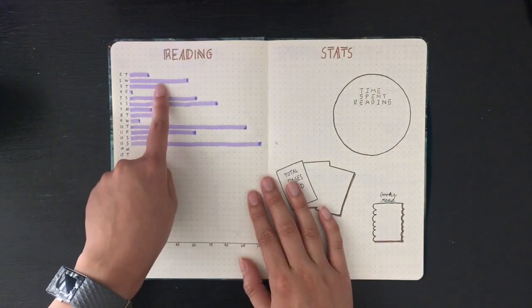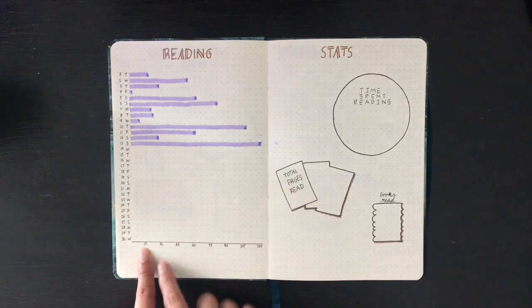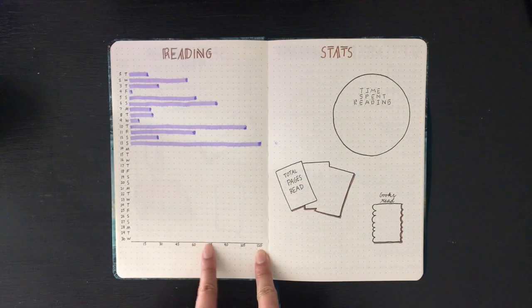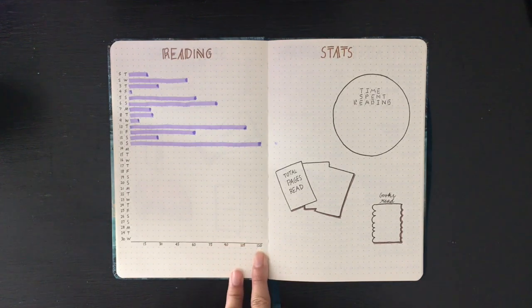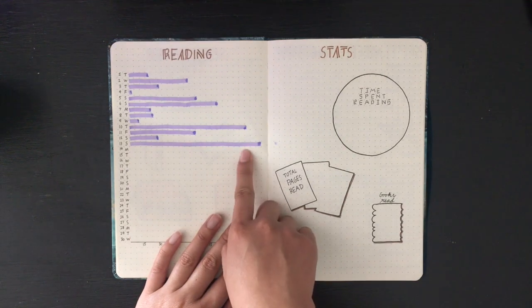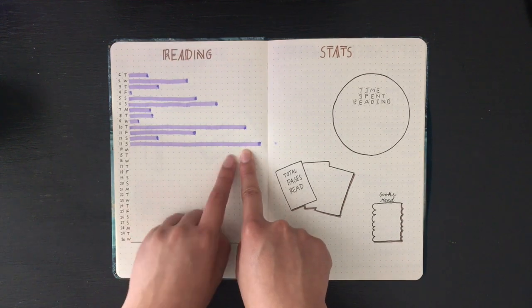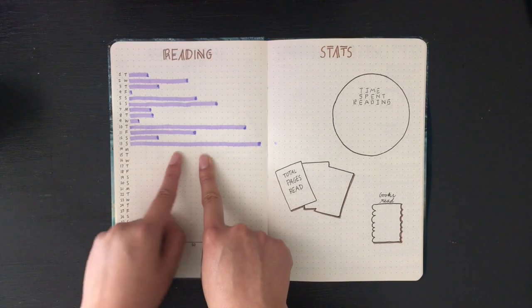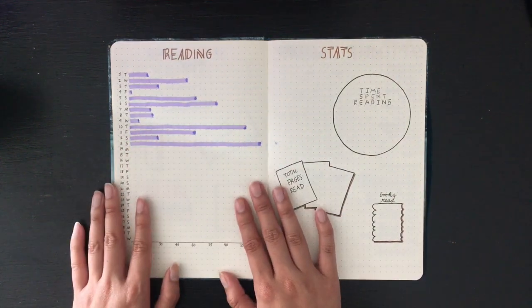And then I have my reading tracker for each day, so I write down the number of minutes I read for, and it's 15, 30, 45, 60, 75, 90, 105, and 120, so about 2 hours. Some days I exceed that. I actually read for over 3 hours yesterday because I finished a whole book, and I get to color in every day that I read according to roughly how much time I spent reading that day.